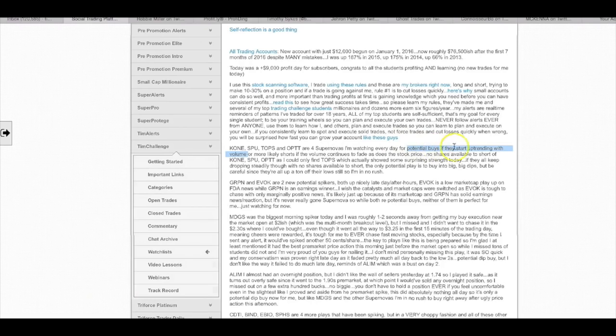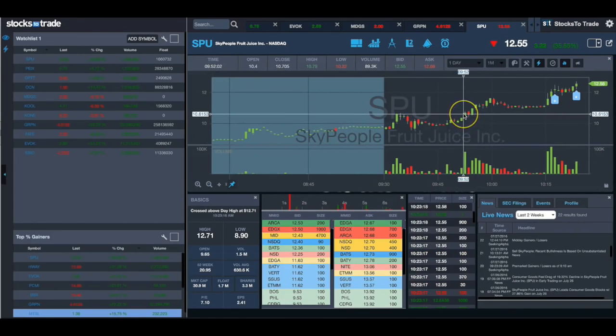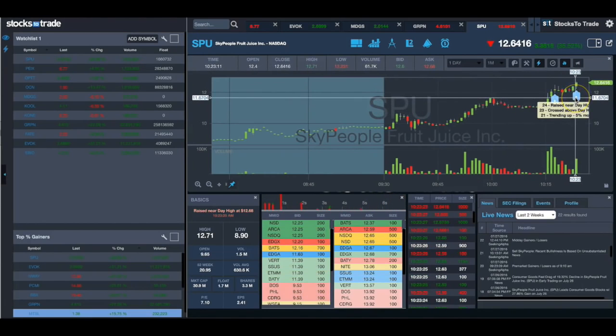And as I said, potential buys if they start uptrending with volume. And that's exactly what SPU did here. And that's why I bought it. And I didn't know they actually just issued a press release.